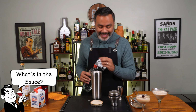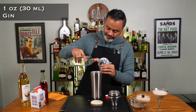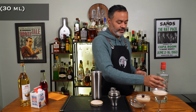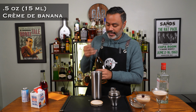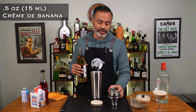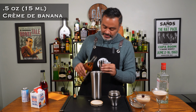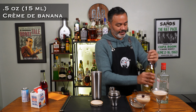We're gonna do 1 ounce of gin, all right? I'm using Beefeater. You can go ahead and use any, like Tanqueray, whatever you like. And then we're gonna do 1/2 ounce of Crème de Banana or banana liqueur, all right? This smells like those old Sweet Tarts candies, yummy.